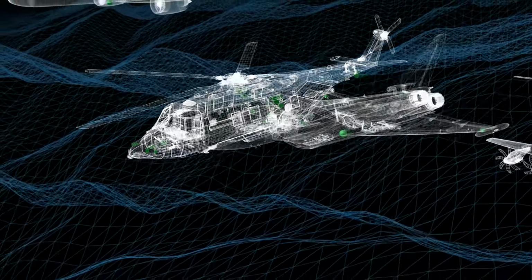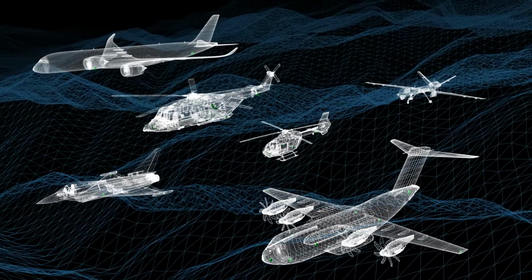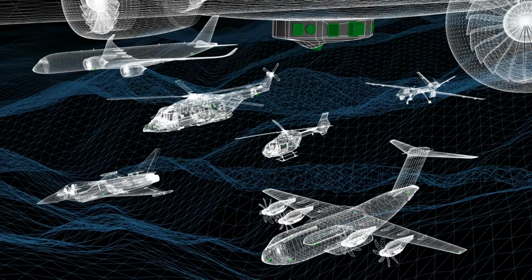AMPS can be operated on all types of platforms for both military and civil applications, as an integrated system or as an installation in a pod for even more flexibility.